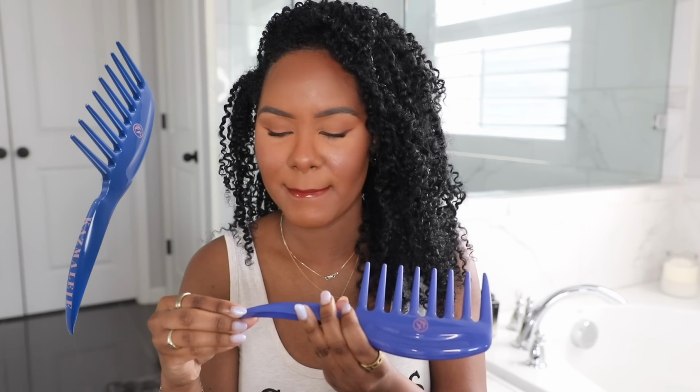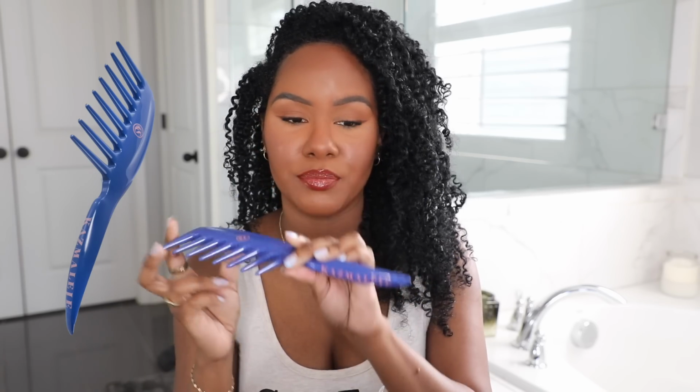It's from the brand... Yep, I'm not even gonna butcher that. The name is right here, starts with the K. I found it at Target. You can probably find it on Amazon too.